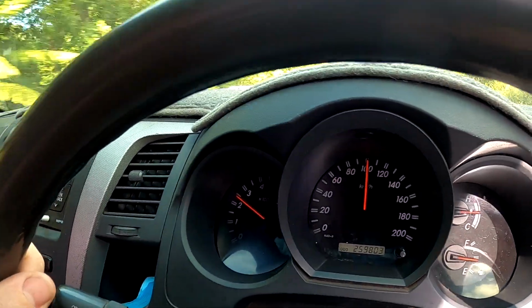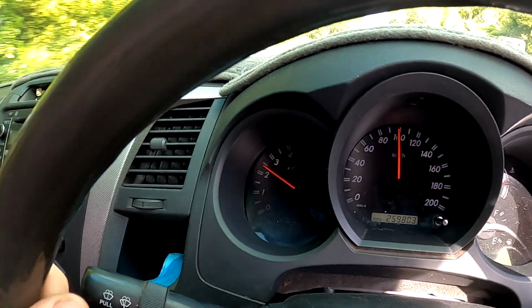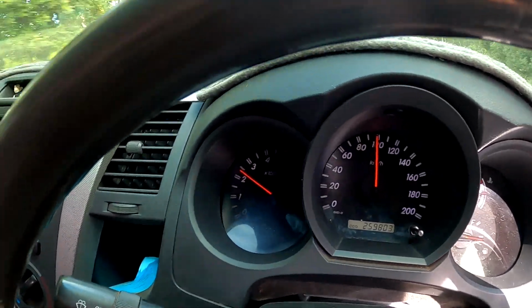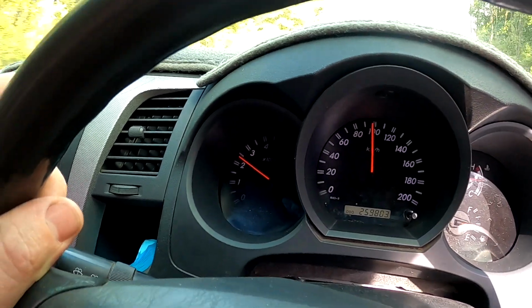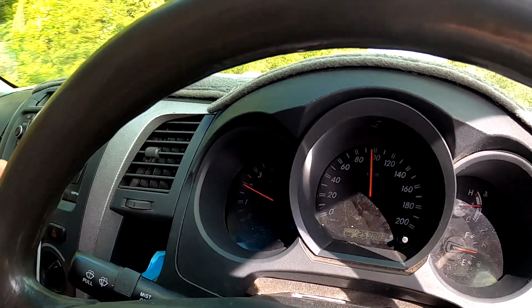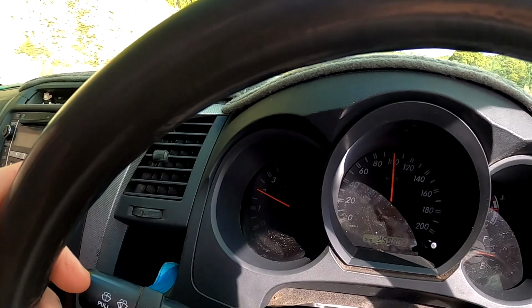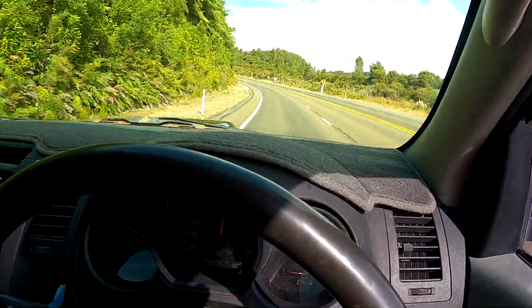So we're sitting here cruising at 100 k's an hour at 2,500 RPM. The speedo is calibrated via the Link ECU, and the tacho is also being controlled by the Link. And then I change into 5th gear. 100 k's an hour, we're doing 2,000 RPM. We're just going to climb up this bit of a hill here.